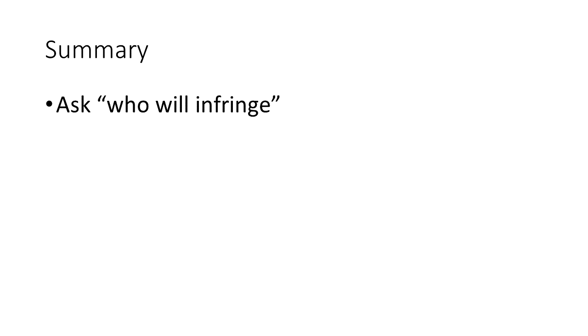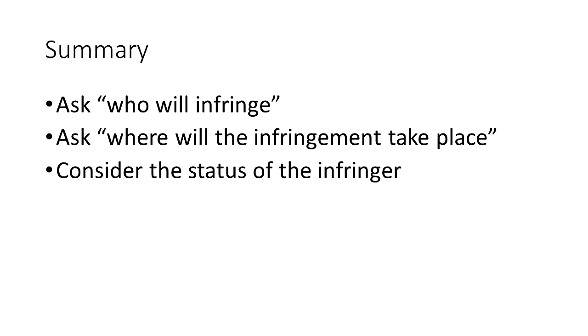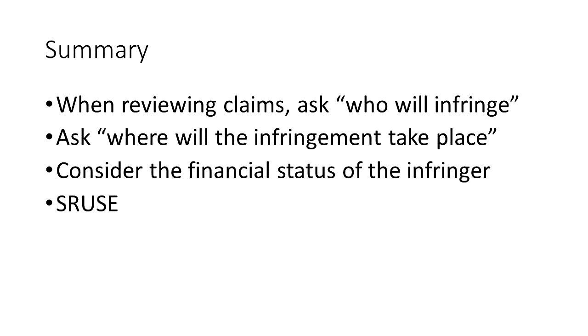So just to recap, when reviewing your own patent claims before filing your application, ask who will infringe. Hopefully a single entity does the infringing. What we don't want is that entity A infringes the first half of the claim and entity B infringes the second half of the claim. While it's possible to pursue damages in those joint infringer scenarios, it becomes much more complicated. Ask where the infringement will take place. Hopefully for a U.S. patent, the infringement will take place in the United States. And consider the status of the infringer. We want the infringer preferably to be a company that has a vested interest in continuing the activity, providing them the incentive to buy or license your patent. So finally, remember SRUS, single rich U.S.-based entity, as something to consider when filing your own patents.